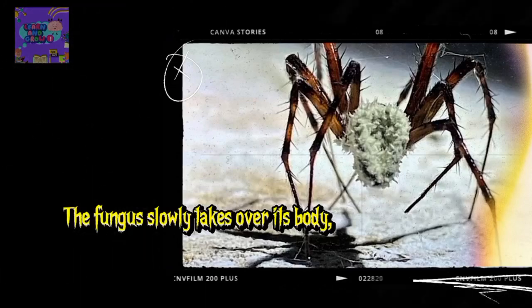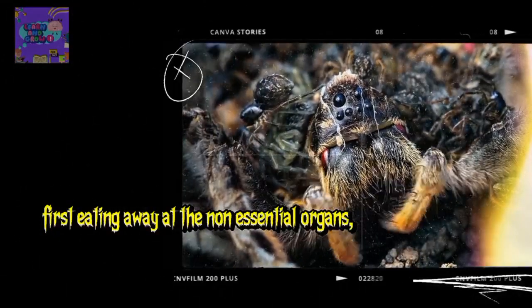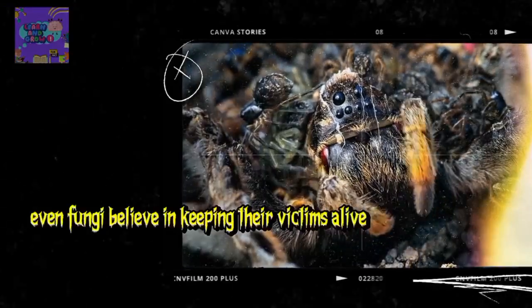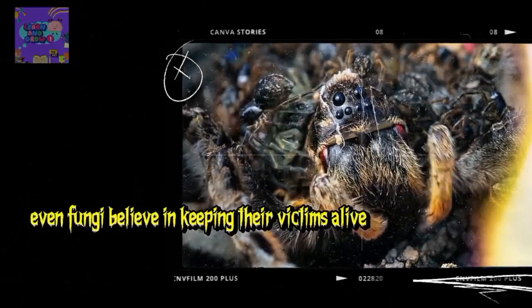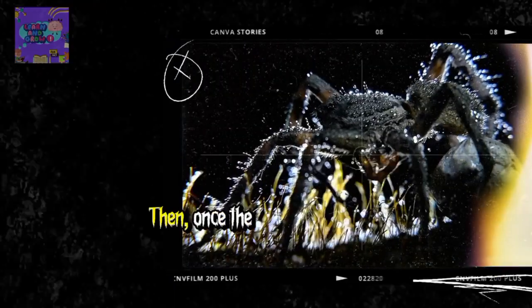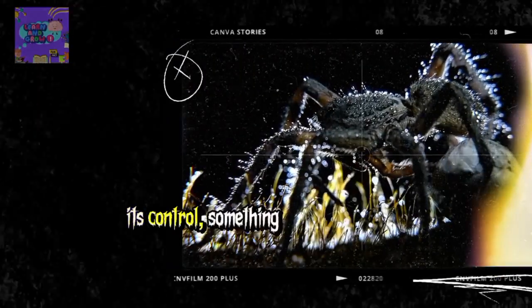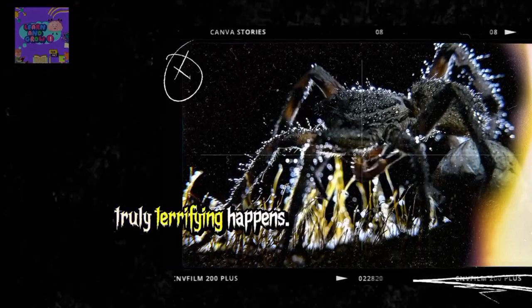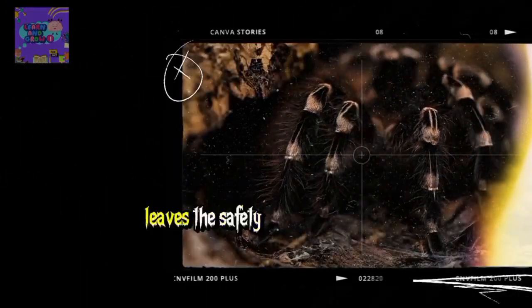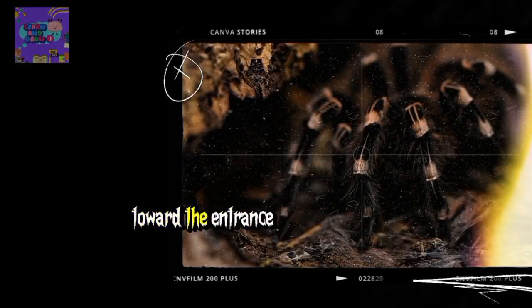The fungus slowly takes over its body, first eating away at the non-essential organs, because apparently, even fungi believe in keeping their victims alive, just long enough to serve a purpose. Then, once the spider is weakened and completely under its control, something truly terrifying happens. The spider suddenly leaves the safety of its web and starts heading toward the entrance of the cave.